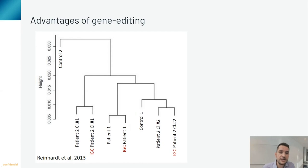By the height in the cluster dendrogram, you can see how closely they are clustering together. And you can see that the isogenic lines for both of the patients and the different clones that we were using are very similar, even after differentiation. So this was actually taken after 30 days of differentiation.